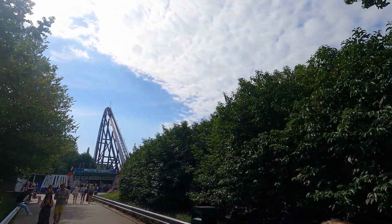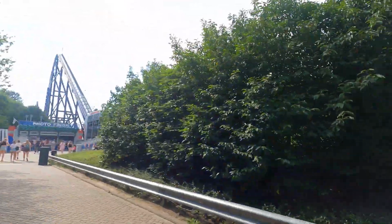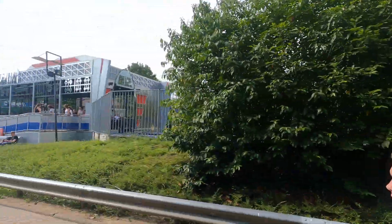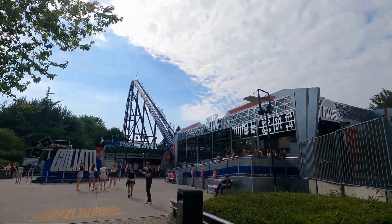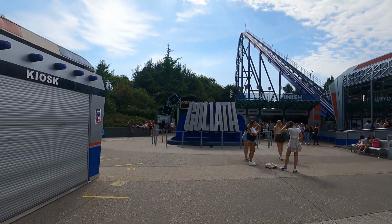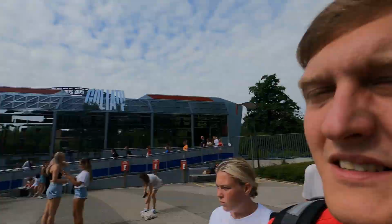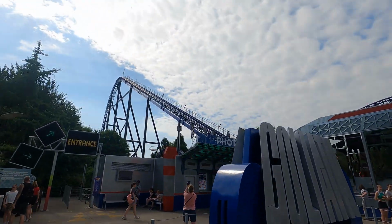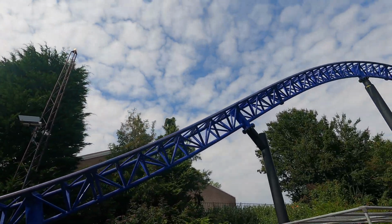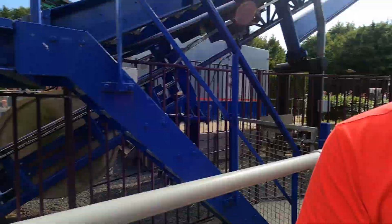Yeah. So there goes Goliath. Looks pretty good, doesn't it? Yeah, reminds me of Citadel with the lift hill. Cable lift. Yeah, the theming's not too bad. How bad's the queue? That's the question. So yeah, this is Goliath, guys. Here we go, Goliath. See what it's like. We got a fast pass on this one.